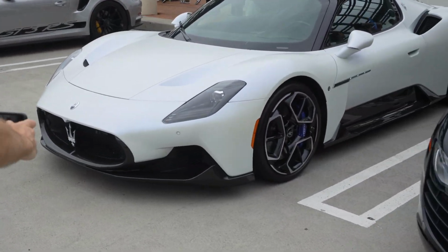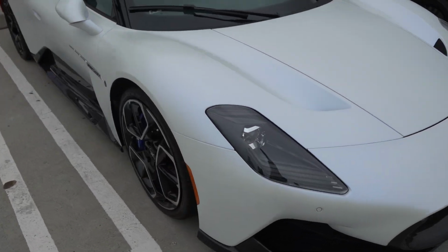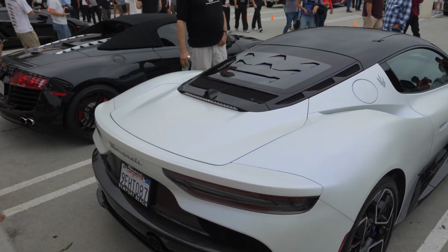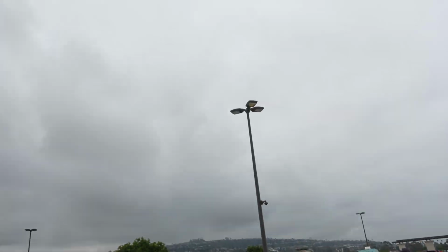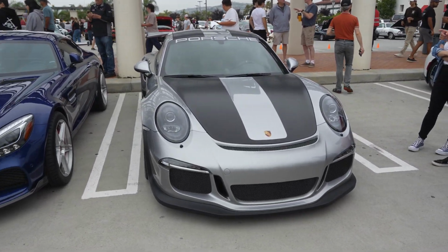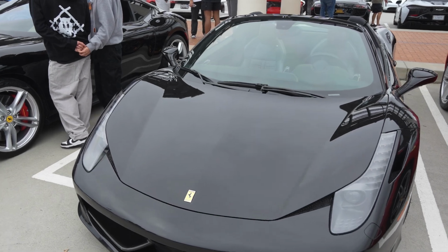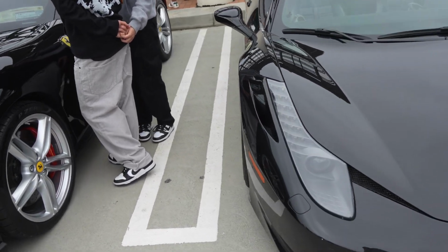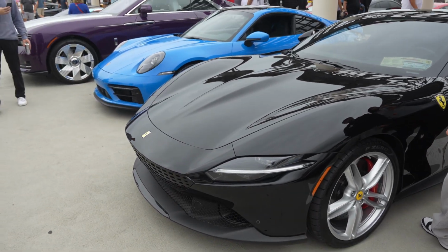This is the Maserati MC20. This is like the pearl white or whatever they call it. The design is really nice. I don't know if you guys can see it in the camera, but it kind of glows in the sunlight hitting it, although there's no sun today. And then right beside it, it's a GT3 RS, AMG GT, 430, 458 Spider in black and gold trim. I really love this color combo. And on the side right here is the Ferrari Roma.